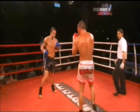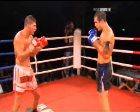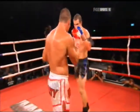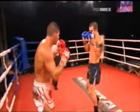I'll tell you what, just a great resolve. Neither fighter just giving up. Both men showing what they are made of, and it is fantastic stuff. Main event, heavyweights. It doesn't get any better than this. Lucky the kids are in bed.